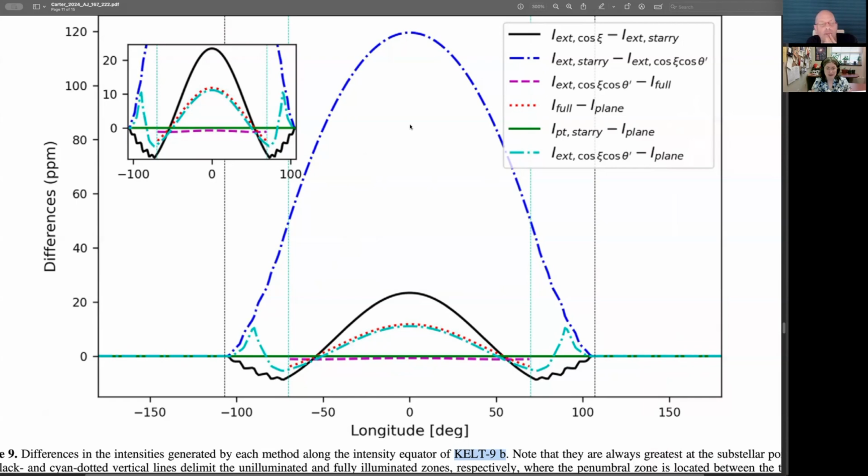Also, the magenta dashed line for the difference between the extended source case using the angle of incidence and the foreshortening, and then that analytical solution for I-full, is pretty close to 0 all the way through the fully illuminated zone. And we have that little inset in the upper left to try to see just how close to 0 it is. And it's pretty close throughout.